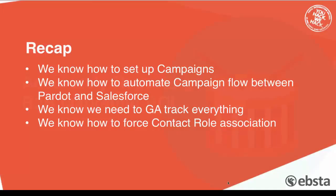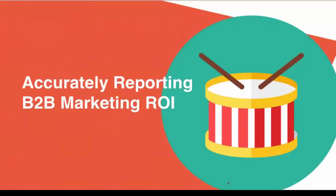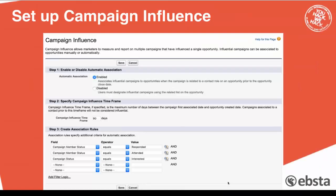So now we're going on to accurately reporting B2B marketing ROI, and we put a drum there for the drum roll, so I hope everyone's very excited. Salesforce has got a really powerful feature, which is campaign influence. And I just want to show you this before we kick off. And this is Ebsta's campaign influence setup. And it's also worth mentioning, if you go to setup and you're an administrator and you go to campaigns, you've got then a campaign influence section that will take you to this area.